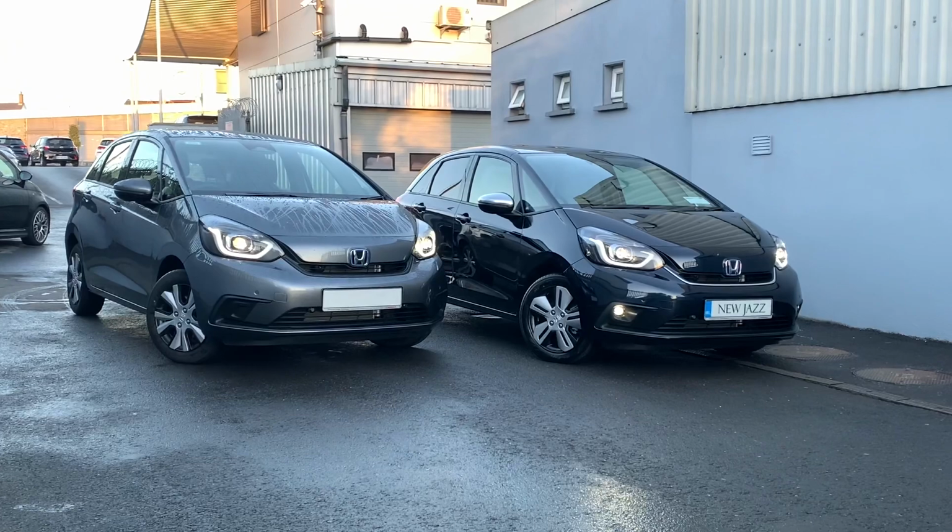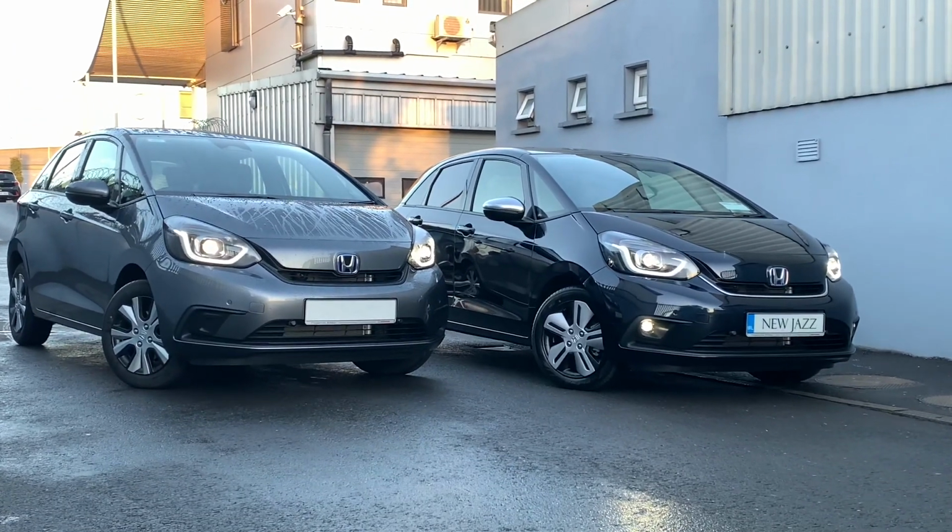So there are some really nice differences between these two cars. I think the Executive is lovely, but then again, so is the Elegance.